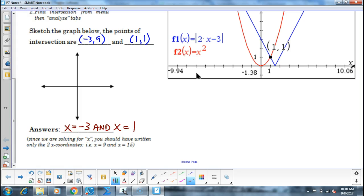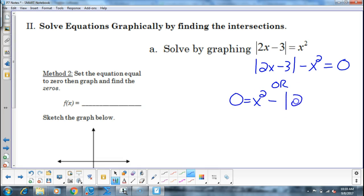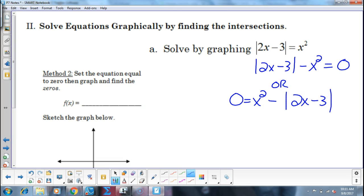Okay. The other way of doing that exact same problem is you can do it all in one function. Okay. And in order to do it all in one function, the first thing that you have to do is set your function equal to 0. So you've got to move everything onto one side. Now, it really doesn't matter which side you move it onto. You're going to get the same answer.